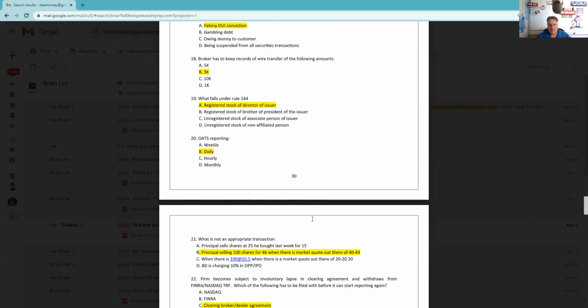Let's see, brother of the president, registered stock. No, that means his brother bought in the open market. Unregistered stock means got directly from the issuer. There might be a holding period on that. Unregistered stock, yeah. So given that answer set, A is the best answer.